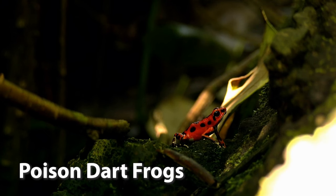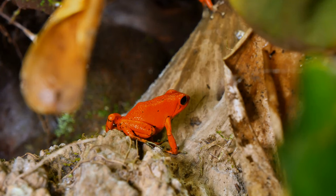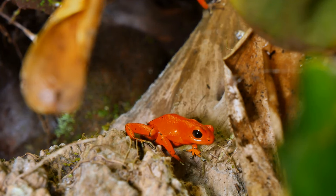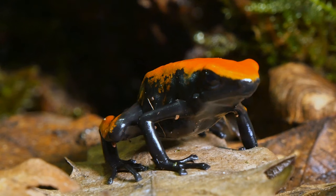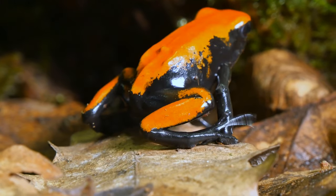Poison dart frogs. Despite their small size, poison dart frogs command attention with their vivid colors and patterns, which warn predators about the toxic venom in their skin.